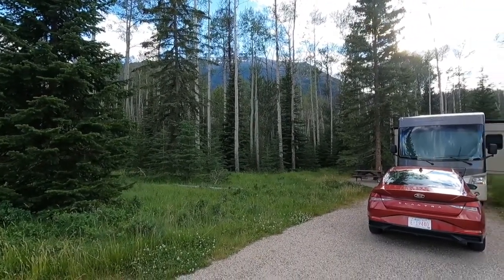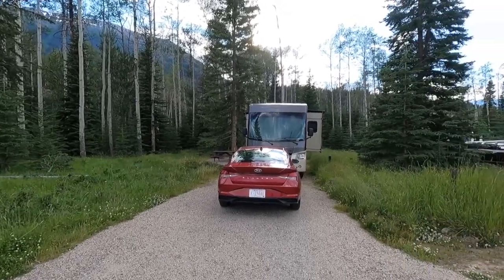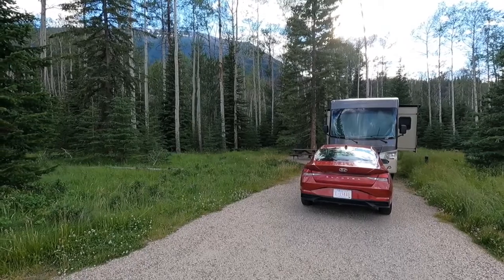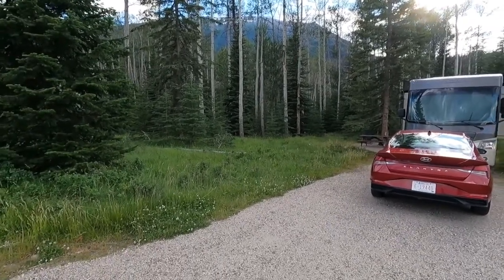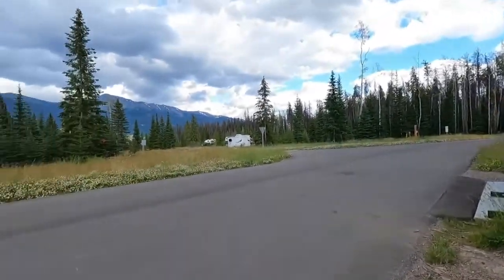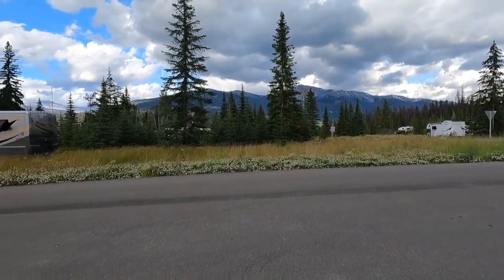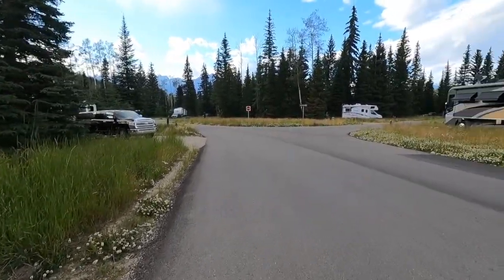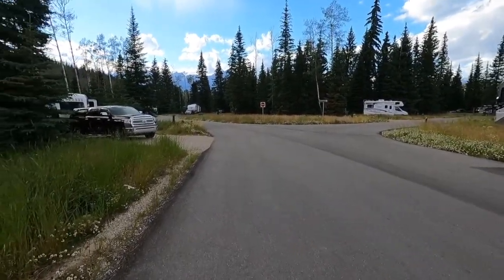Jasper. Some of them are really open with not a lot of trees, but those have more views of the mountains, but you still have views here, and then you have the view of this from our site. So this is 47. I think pretty much 47 is mostly woodsy.